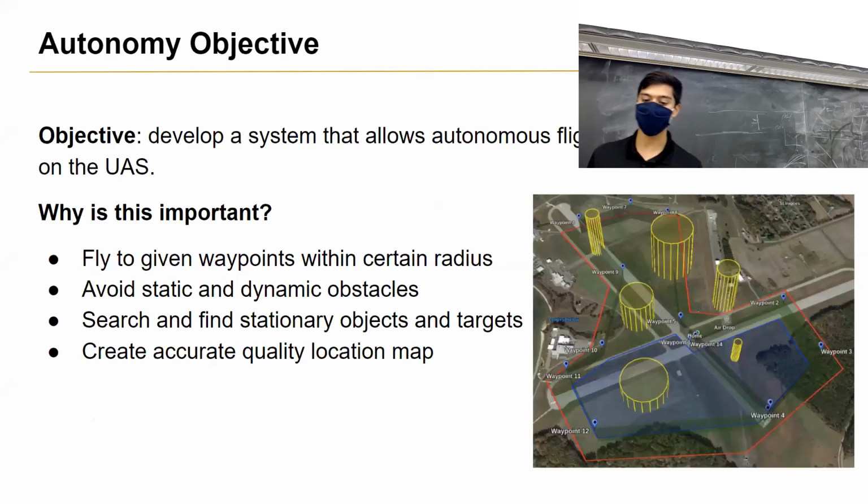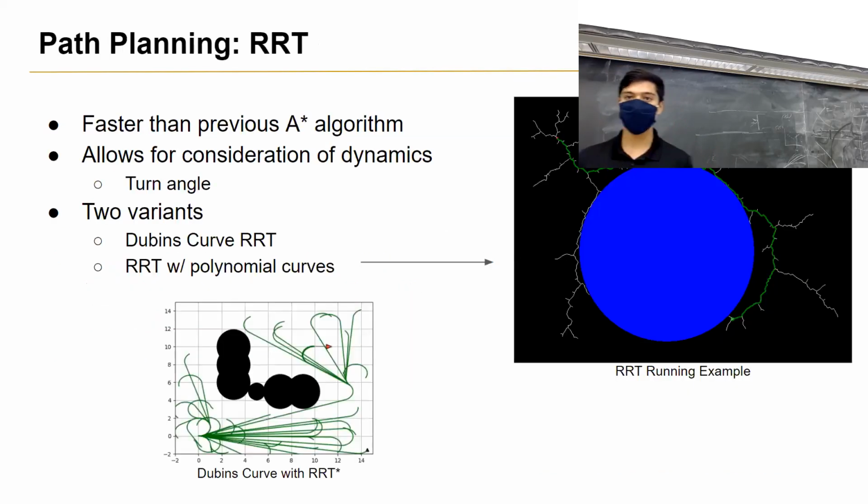So first, we have the actual objective for autonomy, and that is, as the name might suggest, to create an autonomous flight system that will completely take over all control over the aircraft while it's in the air and fly given waypoints through a certain radius, avoid both the static and dynamic obstacles, and find and identify targets that are located on the ground in some unknown location, and also create a high quality map, kind of like a Google Maps satellite view. Currently for path planning, we are using an A-star algorithm with a Dijkstra heuristic to make sure that we can fly around the waypoints and around obstacles.